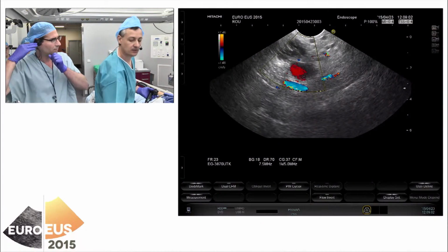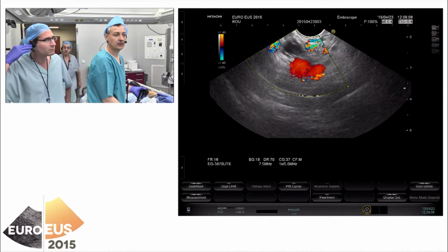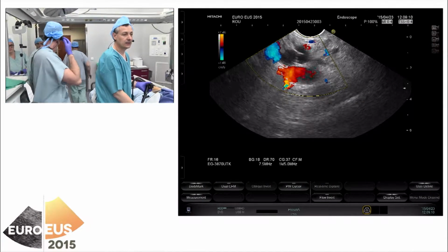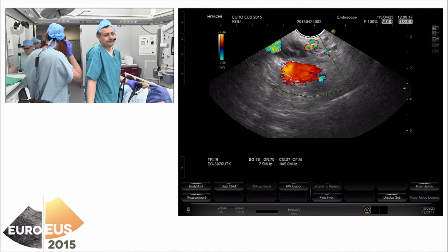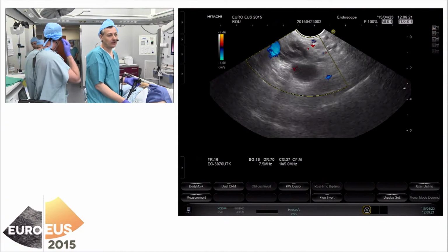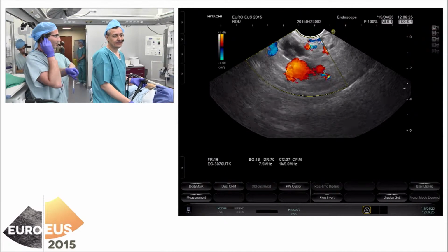A question about the choice of the needle. Why 25 gauge? Because in a cystic lesion, maybe the cellularity in case of FNA with 25 is a little bit low, no? Why not a Procore, or maybe a 22? It's low whatever the needle you use, no?